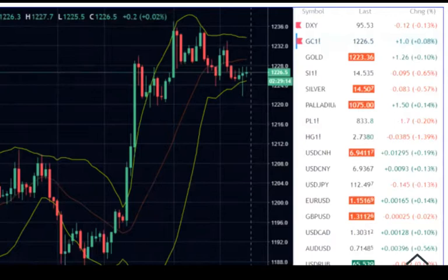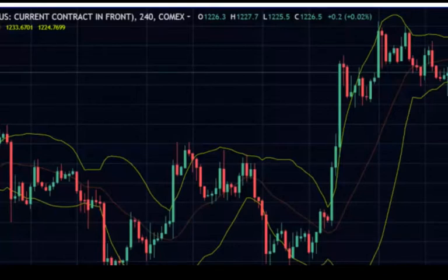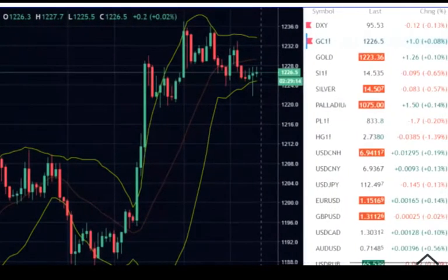Here's how you want it to go down if you're going to play, or look and learn if you're not playing, how this system is used. What we want is, if we're going to short it, we want the market below the lower band of the Bollinger Band. It's actually a lower number than 1224.76. Call it 1223. All right.